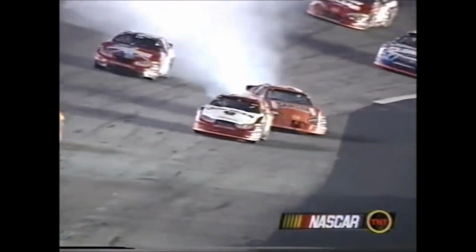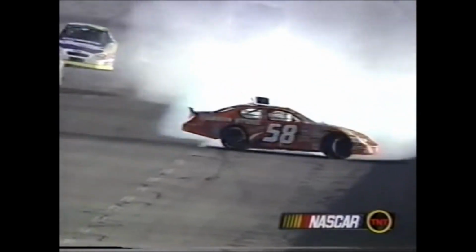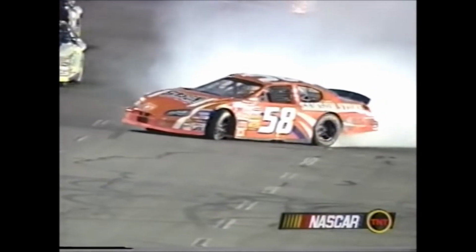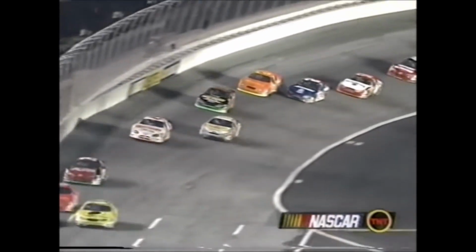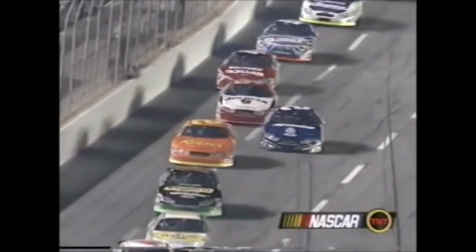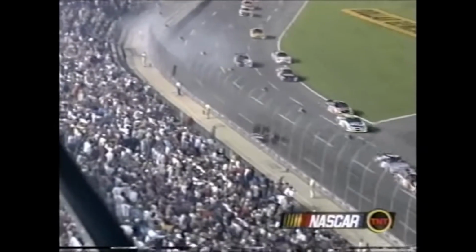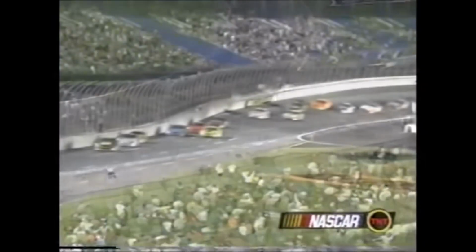He was. He stood on the gas. That was the best thing he could have done, though. And then he jumped on the brakes. Like BP said, he didn't want to run into that inside wall. But you can't get down on the apron on this racetrack. Yeah, it looks like he just drifted up into Harvick's left rear. Now the car pushed up the racetrack and took himself out. And in trying to avoid taking the 21 car out, took himself out.